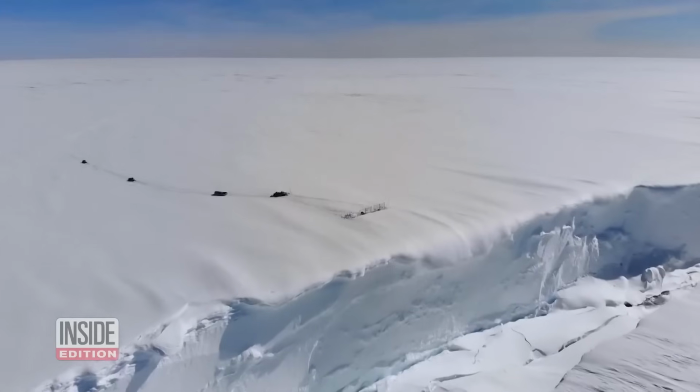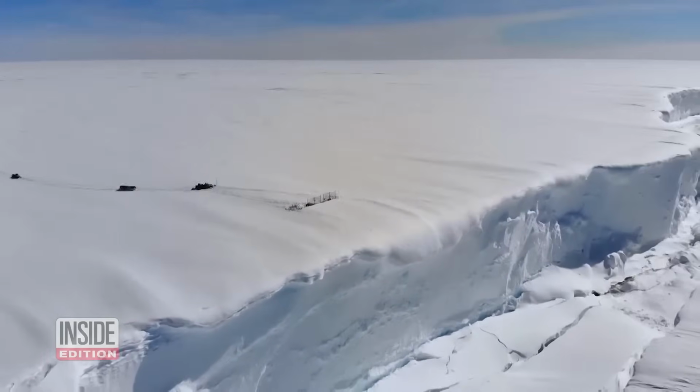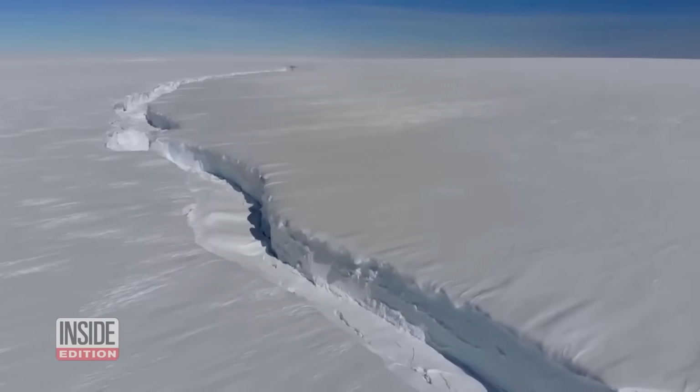The Brunt Ice Shelf has been under the microscope for a while now, especially after a dormant crack named Chasm 1 started to show signs of life after decades of slumber. Cue the British Antarctic Survey, BAS, whose Halley research stations are cozied up nearby. They've got the best seats in the house to watch these icy dramas unfold.